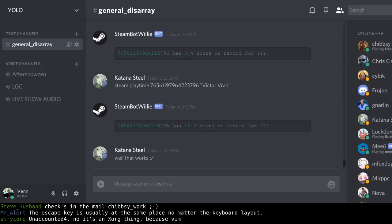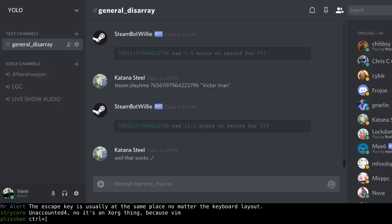Oh, it's because of Vim. Okay. All right. We were in the kitchen, just doing a little bit of LAN thing, and he looks at me, he's like, "So you're into computers and whatnot. Have a look at my keyboard." And I look at his keyboard, it's like, oh, hello.